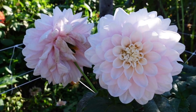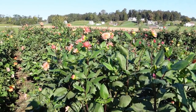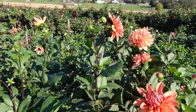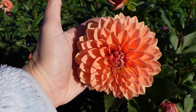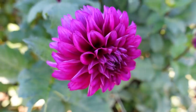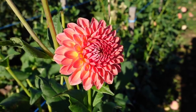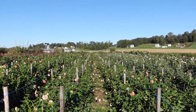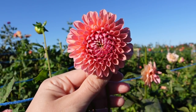She's called Innocent. Here we have a spectacular row of Nicholas. And let me get a close-up of Nicholas for you because it's one of my favorite light orange dahlias. Now that's a handsome dahlia right there. Here we have Gonzo Grape. This one is called Hillcrest Profusion. These two rows have Natalie G, and I'll give you a close-up on their blooms. A beautiful peach color on Natalie G.